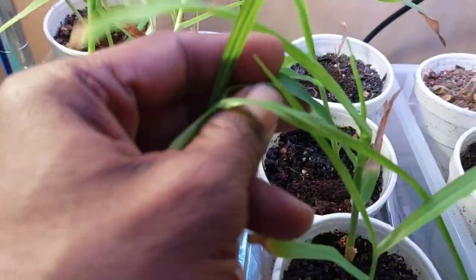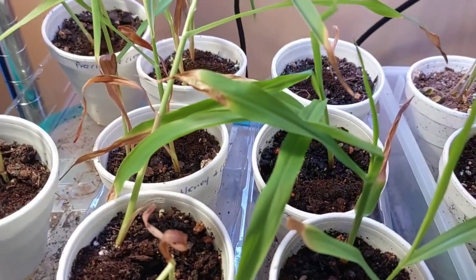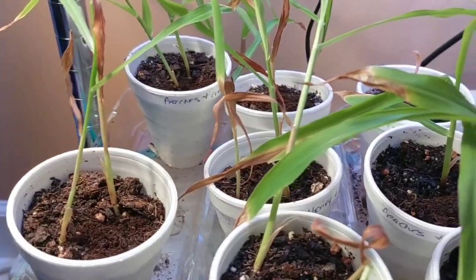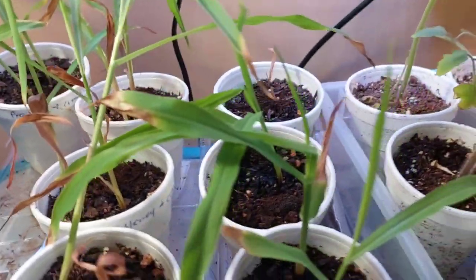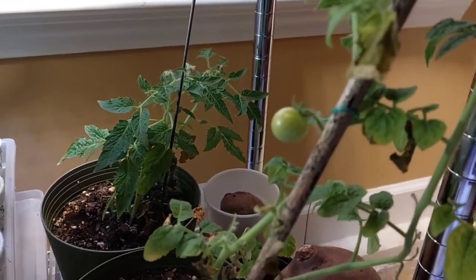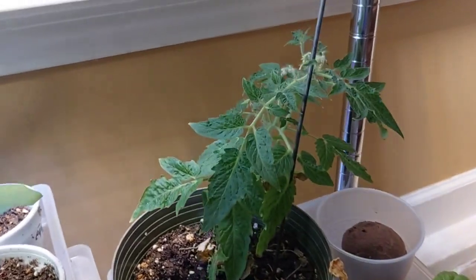This corn look horrible. I'm definitely gonna start sowing some more corn in ground. This corn, yeah, I went wrong so many different ways. I don't know where to start with it. The tomatoes on the inside, tiny tomatoes over there.